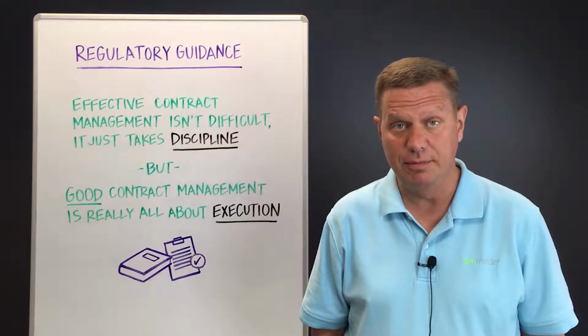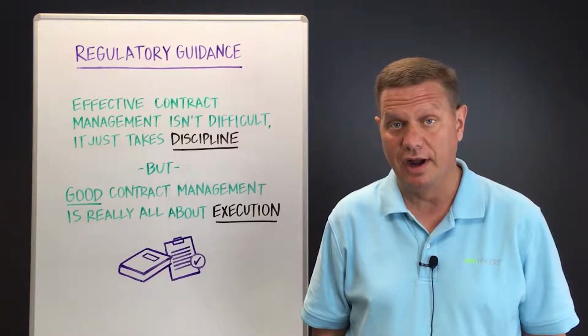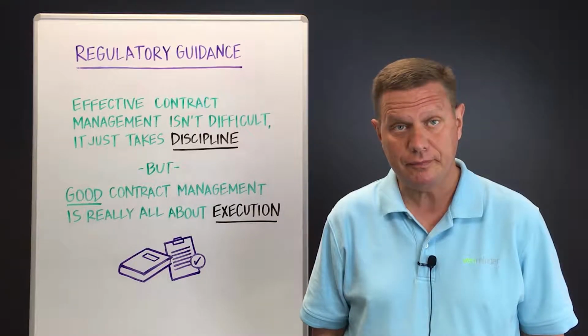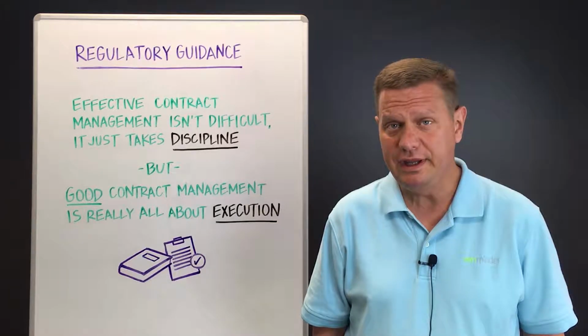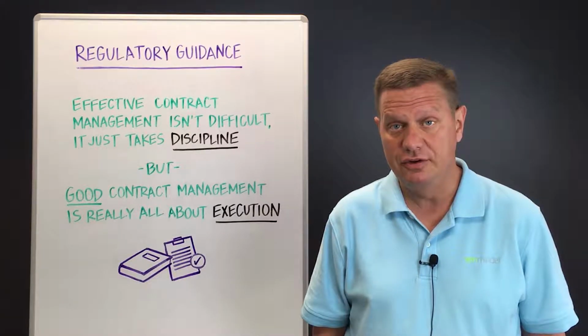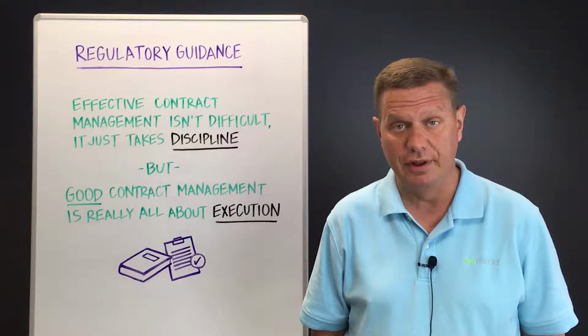The FFIEC provides great guidance in their IT examination handbook regarding vendor contracting. You can use it as a checklist when entering a new vendor relationship or when renegotiating a contract with an existing vendor. But good contract management really is all about execution. An enterprise-wide discipline to diligent contract management will ensure maximum value from your outsourced relationship.